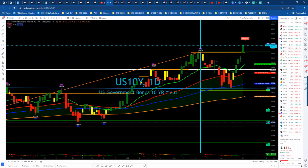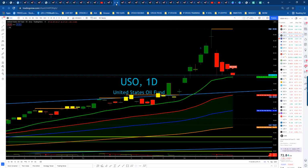Look at the 10-year yield. Boy, it just exploded today. Inflation is going to show its head here, and that means the market's coming down, but bonds are doing well. You can see it here, just a nice long trend up. So, nice bullish movement on the 10-year bonds. We'll see what happens with the rest of the market. If this continues to rise, we'll probably see more downside on the market.